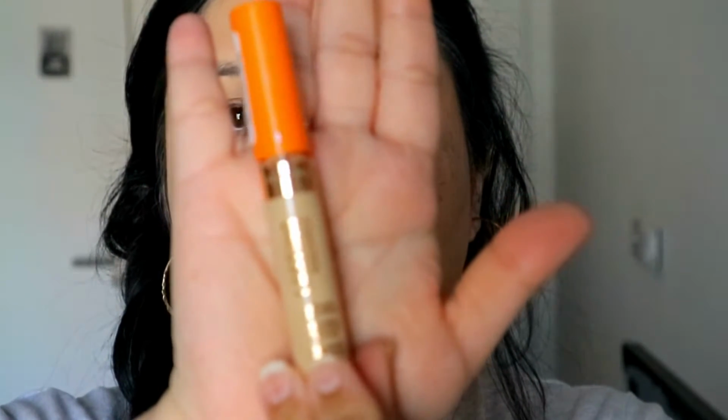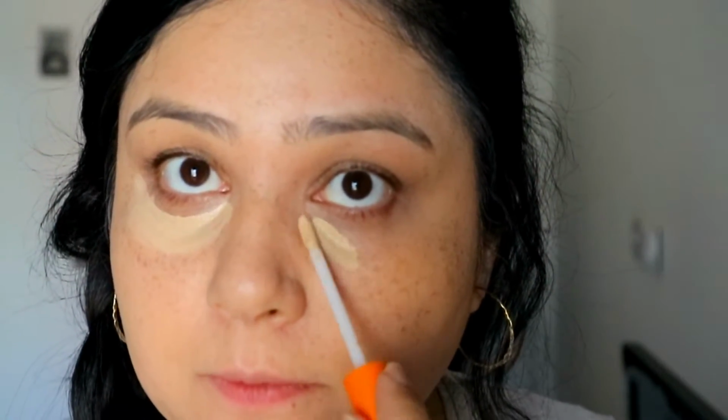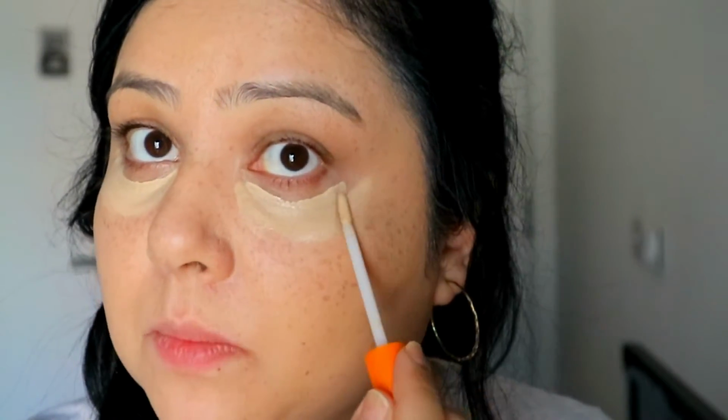Okay, so now with the concealer I've got another plan. With the concealer on one side I'll use my fingers, and on the other side I'm going to use my sponge. So this is what the concealer looks like. It looks exactly the same as the Wake Me Up concealer. The packaging is the same, which I think they should have changed slightly because they are so similar that people might get confused and think that this is the Wake Me Up one, although it's not.